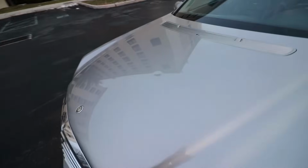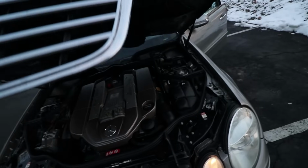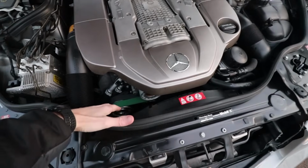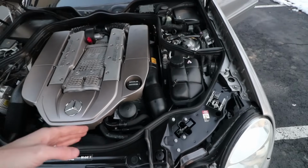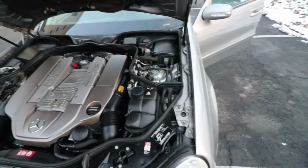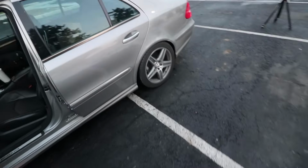Oh, but before I do that, let me show you guys the engine bay real quick and just show you how clean this thing is. Boom, look at this. It's beautiful. He replaced all kinds of stuff, like all these drive belts and stuff. He replaced the power steering reservoir, oil filter housing gasket, valve cover gasket, because he did so much stuff. And this thing is super clean looking under the hood. But once again, let's just get to the exhaust.